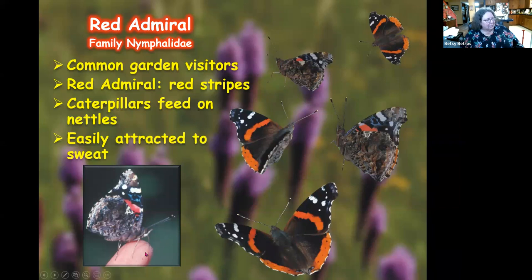The red admiral does like sweat. So if you're out and you see them, and you're sweaty, I'll just get some sweat off my head onto my fingers, which is what I did here. And just carefully put your finger under their feet really slowly and see if they'll walk on you. And if you've got some good salty sweat, they'll be there. So that's fun to do things like that.